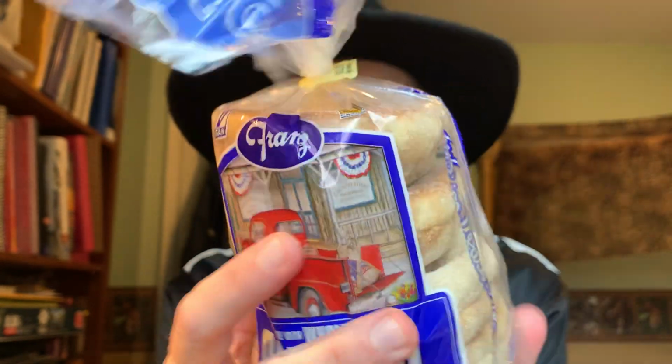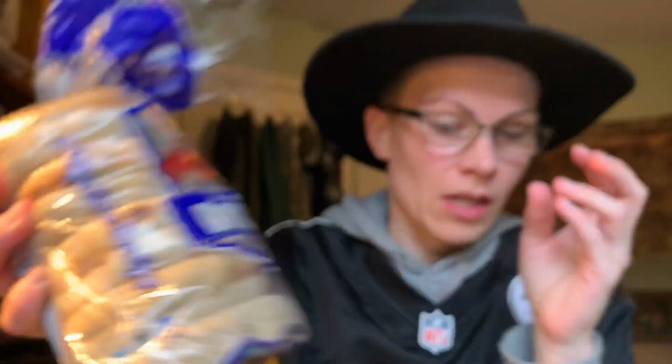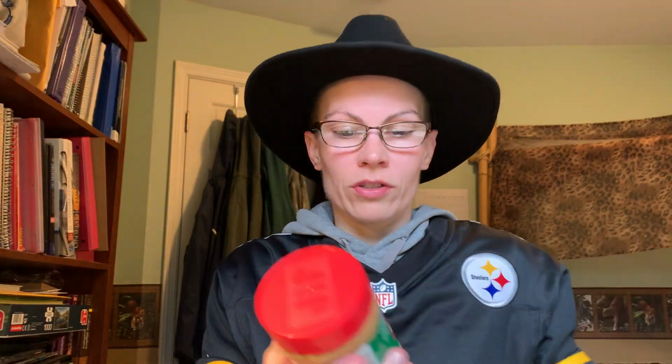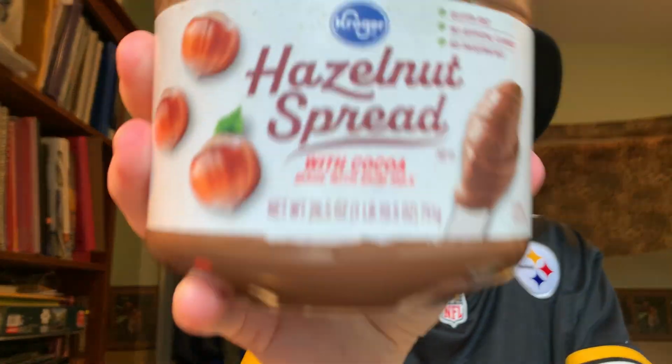So these are 2 Franz original English muffins. They are vegan. I don't eat them because they're vegan, but they're vegan. And then I've got my reduced fat Jif peanut butter. So I'm going to do 1 tablespoon each on each English muffin of reduced fat Jif peanut butter. So this is creamy. And then 1 tablespoon each of Kroger hazelnut spread with cocoa.